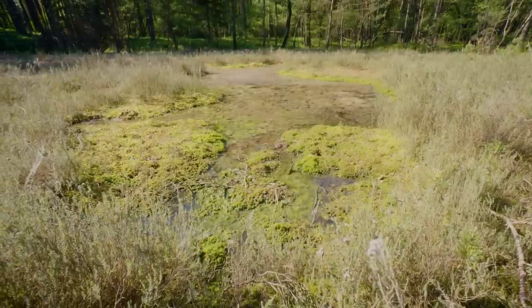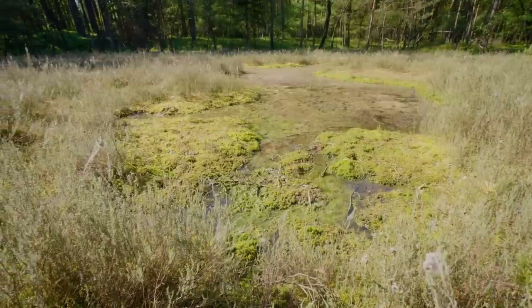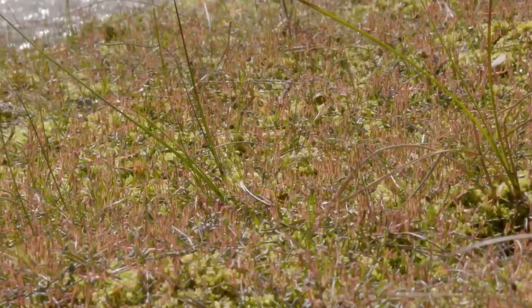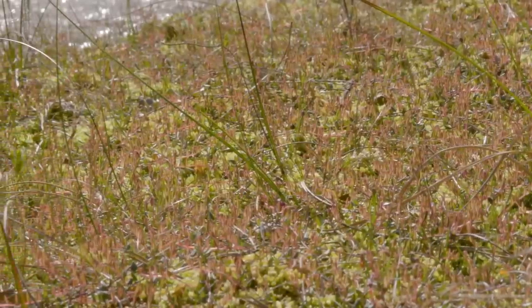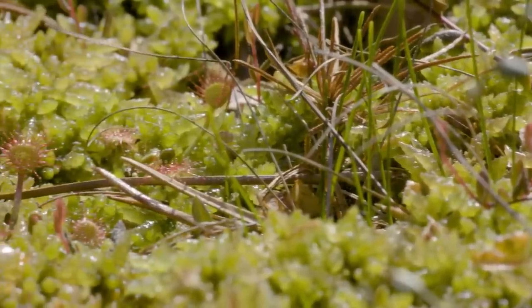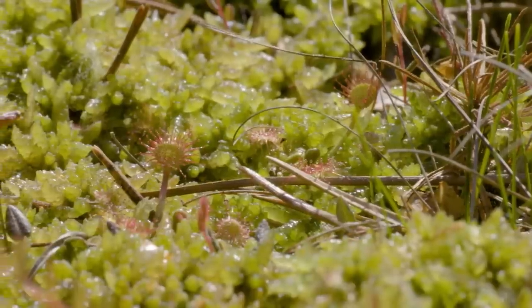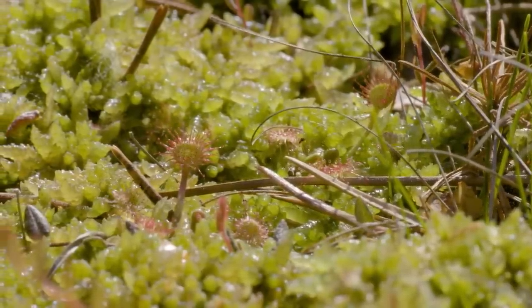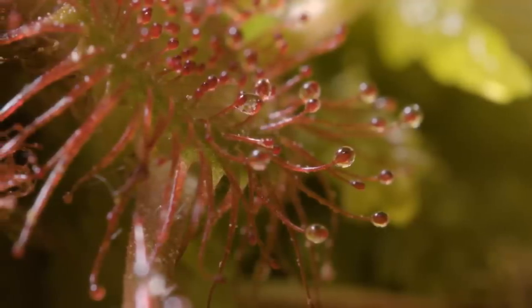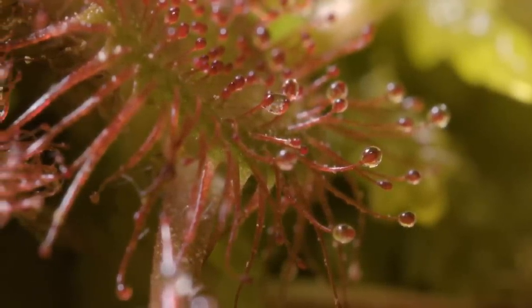Tucked away among the trees are small swampy areas. Moorlands have formed here. In these soggy surroundings, a dangerous predator is lying in wait. Sundews are plants that love insects to eat.